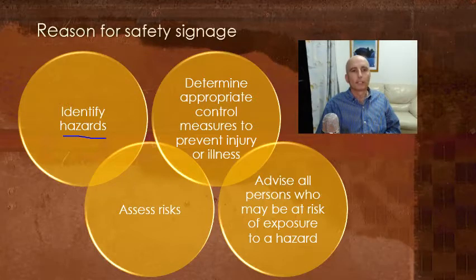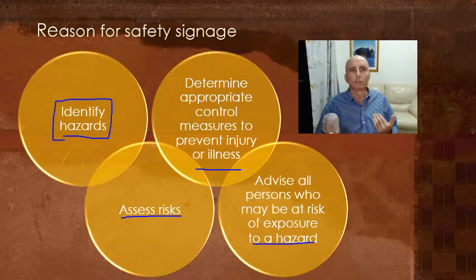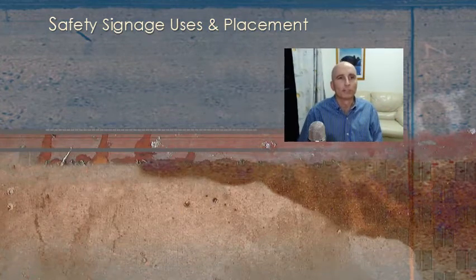The first one is to identify hazards. Second, determine appropriate control measures to prevent illness or injury. The assessment of risk, and also advice for all persons who may be at risk. One example is a slippery floor. You might walk in and that sign is what makes you slow down so you don't fall over, which is all very helpful. So now let's have a look at the uses and placement.